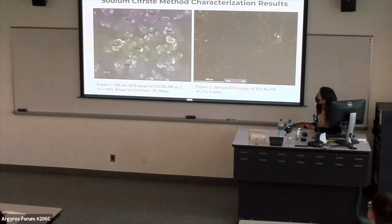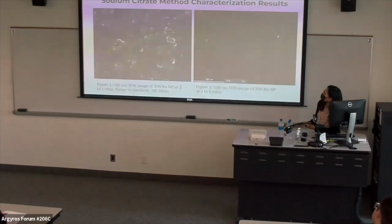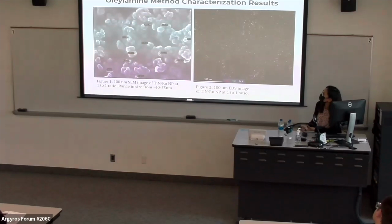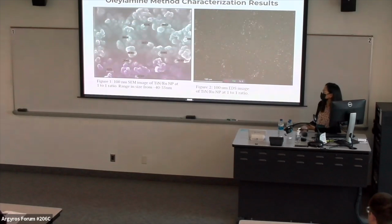But here we have an EDS image, which confirms that we do indeed have ruthenium in red and titanium in green, and a little bit of pink color for the nitride. And then we also have the oleylamine characterization results. Here we have a 100 nanometer SEM image of the titanium nitride ruthenium nanoparticles at a 1:1 ratio. The size is around 40 to 55 nanometers, which was expected because, again, our nanoparticle is about 20 nanometers. So these are already much better results than the other method.